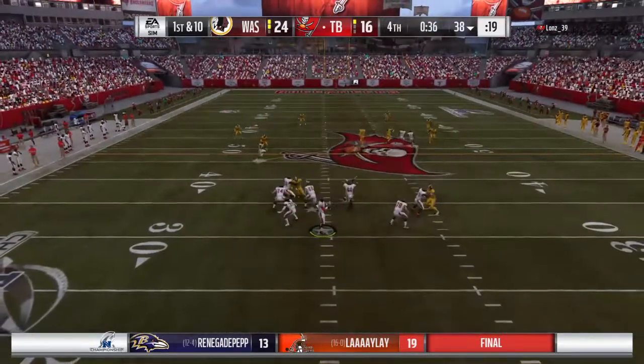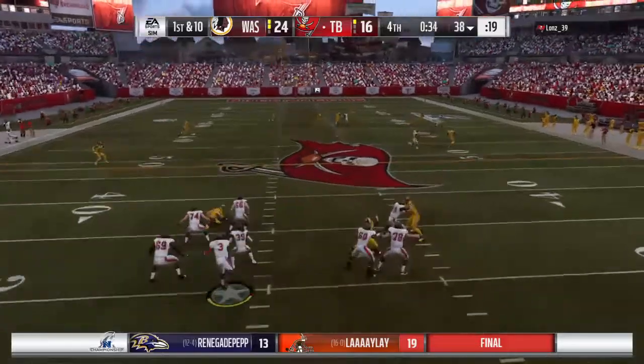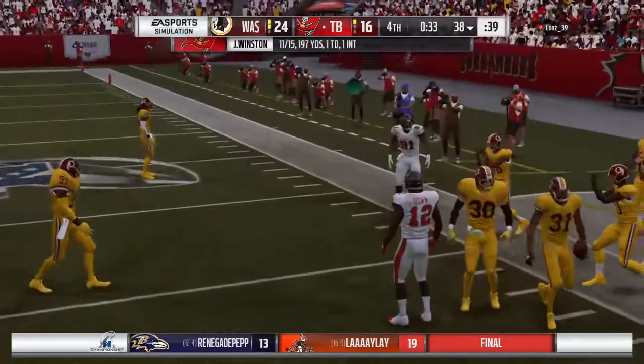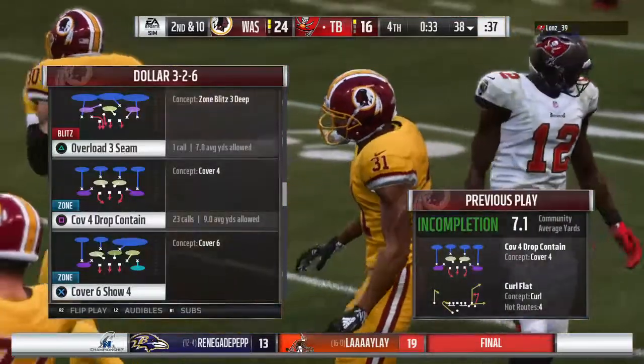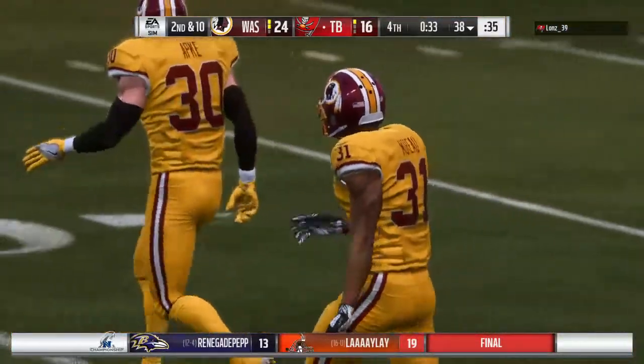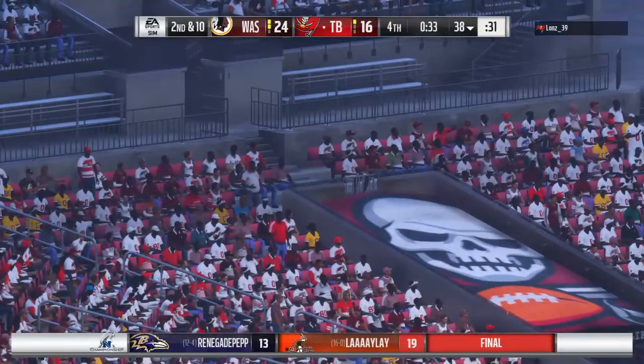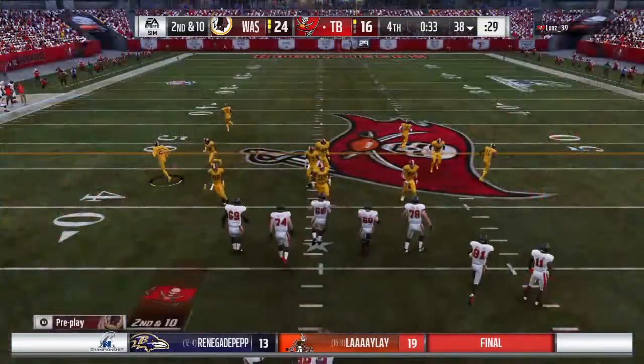They'll look to throw. And this would have been intercepted if he could have gotten the feet in. Instead, it's incomplete. Boy, that really could have turned this one upside down. They work again from the 38 on 2nd and 10.